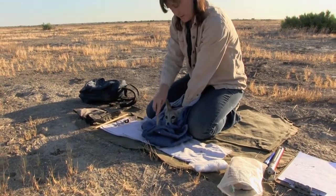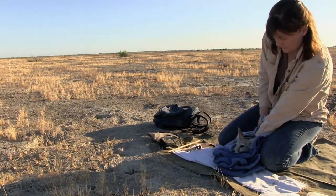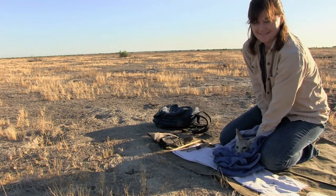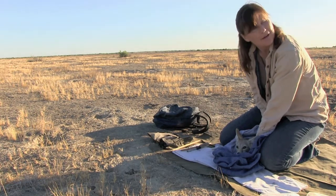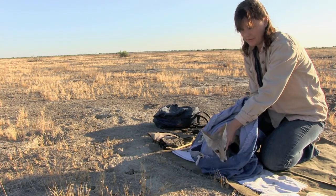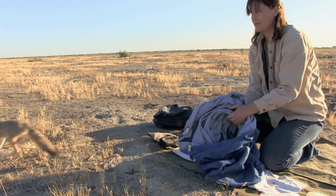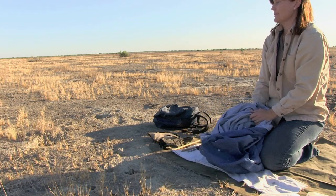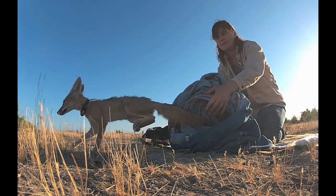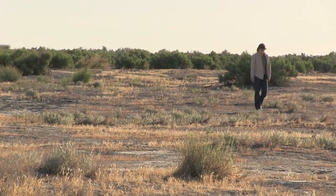Samples taken, the collar checked and rechecked. Time to release the fox. When there has been no injury to either the fox or the handler, there's always a good feeling when the fox is set free. Traps checked, another fox to process.